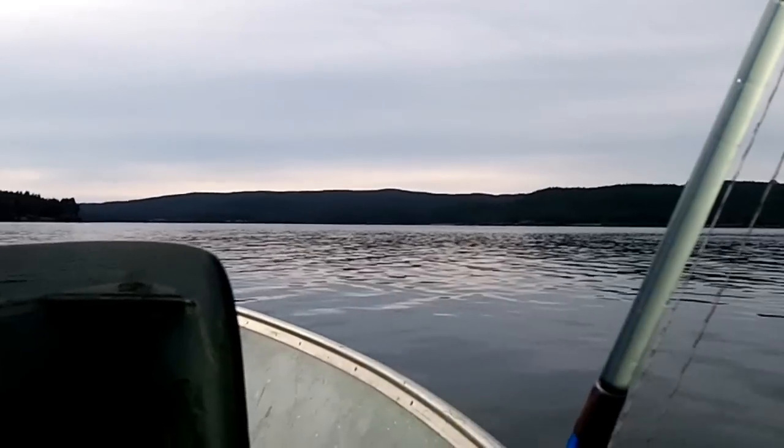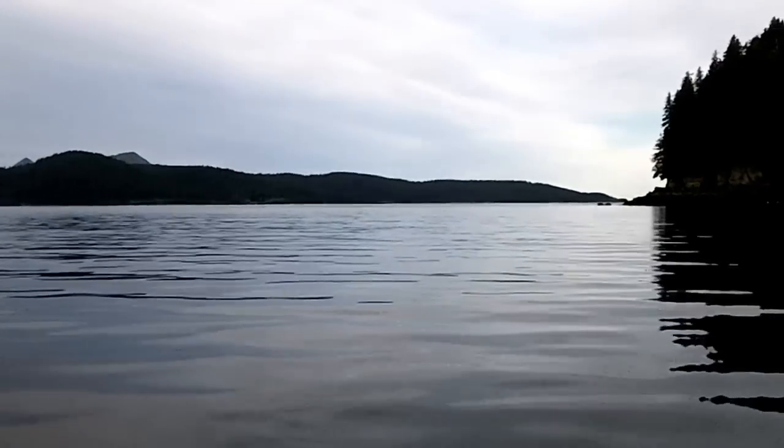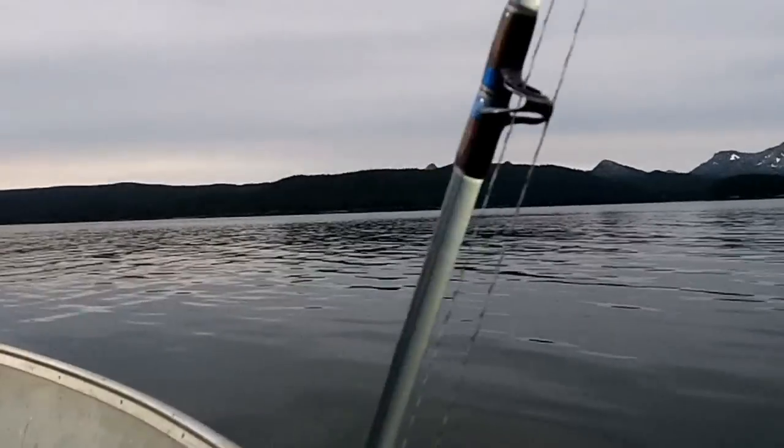Beautiful morning to go fishing. We're heading over to Shuyak Strait, over to Cape Current.